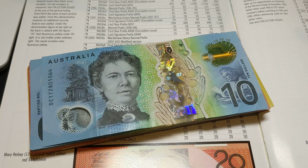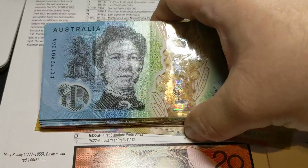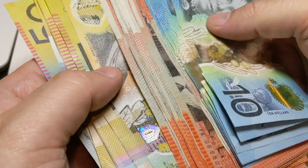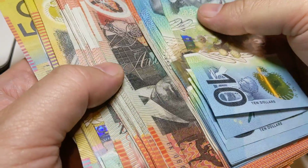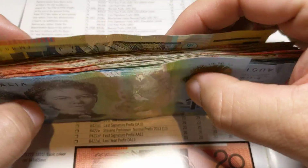So today we're going to do some note hunting. I've gone and got some $10 notes, not too many, but some $10, some 20s, and a few 50s. Roughly around $1,500 worth of notes here.